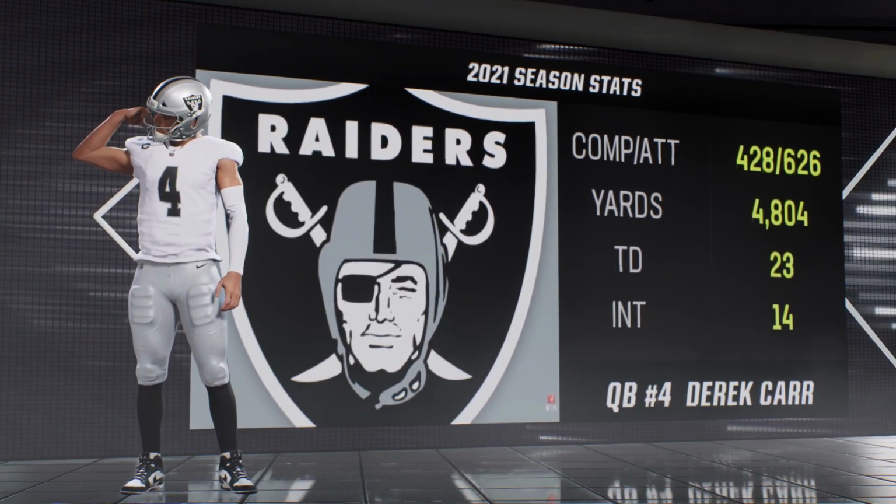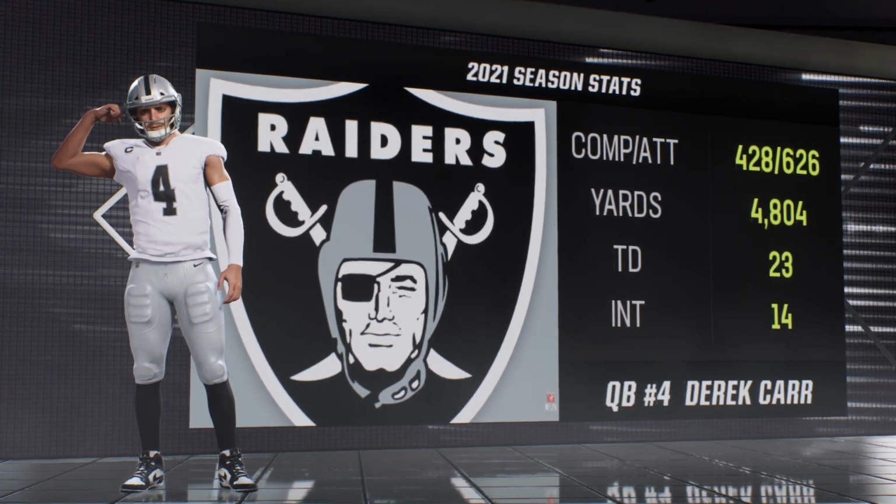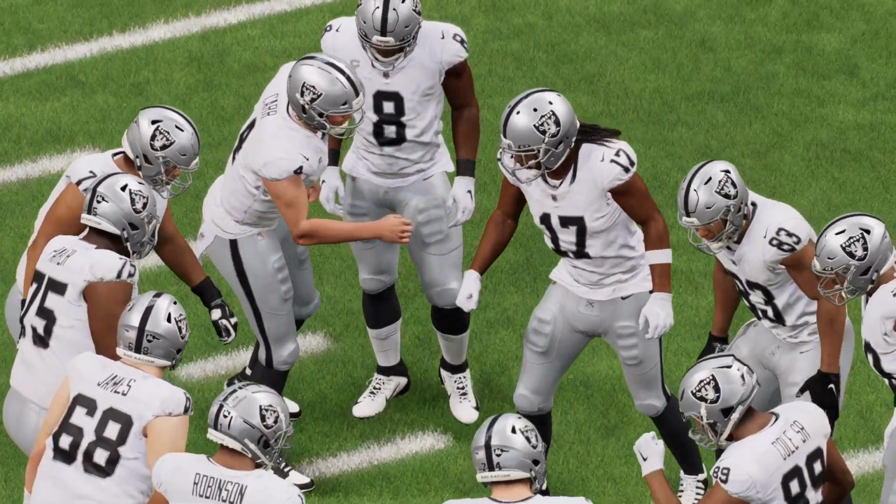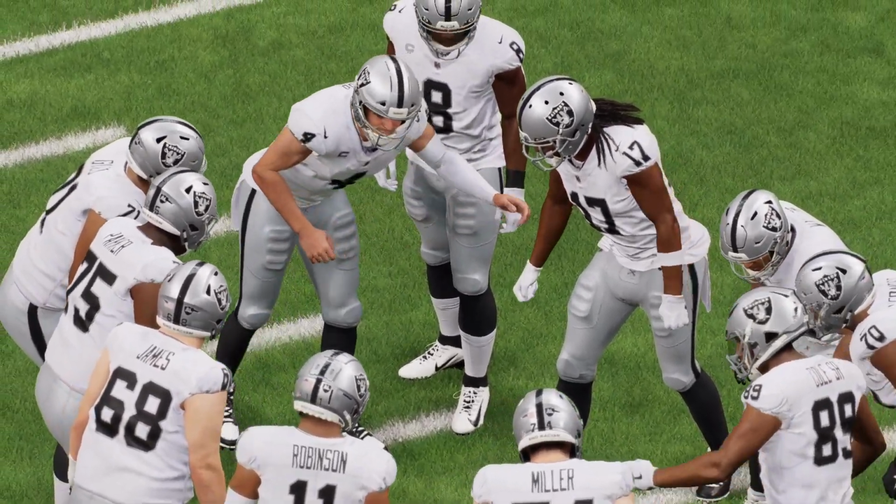It's been fun to watch his development through the years, and right now what you see is a very confident quarterback who has a strong sense of self, totally understands the offense, and knows how to get the ball to his playmakers on the run.